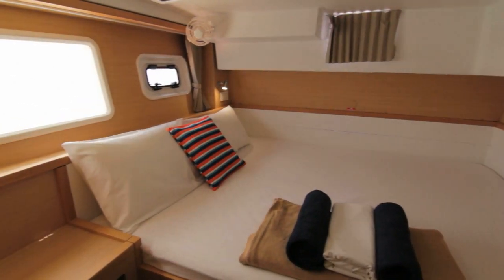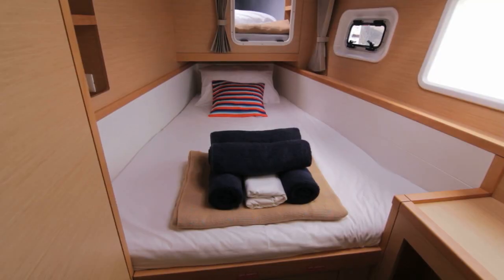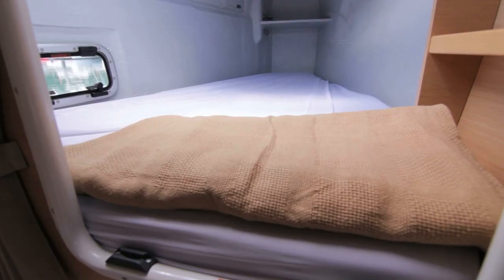Inside, the accommodation provides elegance and comfort for up to 10 guests. There are four sophisticated ensuite cabins, two forward pilot berths, and a collapsible saloon table provides extra sleeping space if needed.